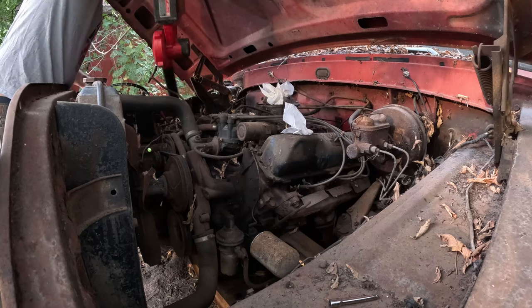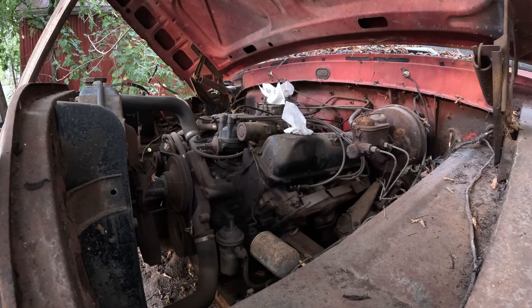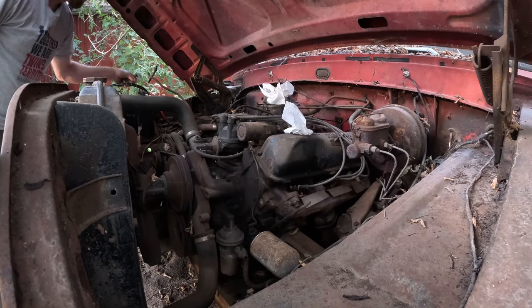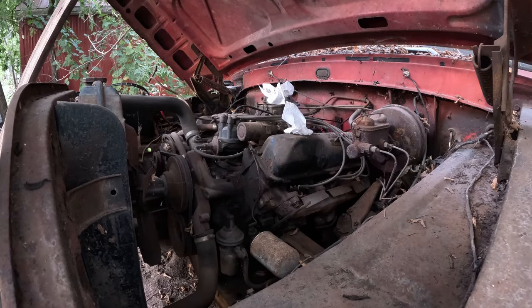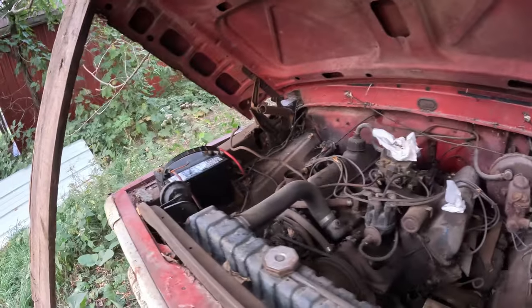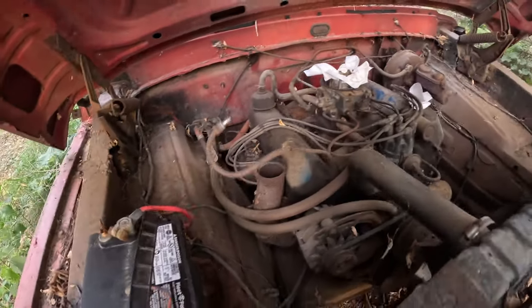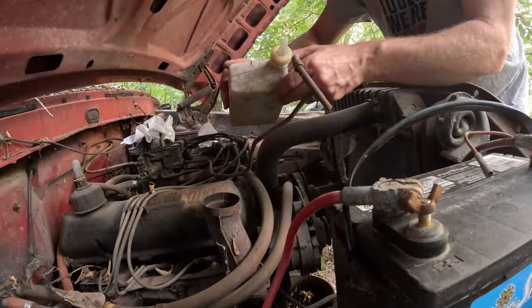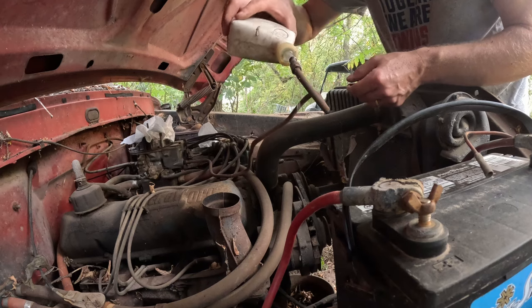Need a brush hog in here. That's drastically better. Not what I would call good. Just an improvement. All right. Got the battery in. I suppose I'll fill up my makeshift fuel tank. Ooh, I should see if it cranks first. Ah, of course it will.